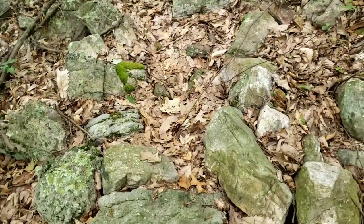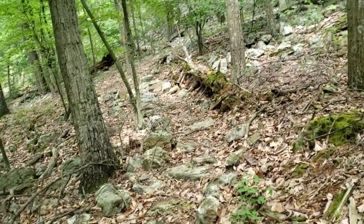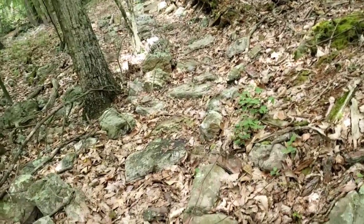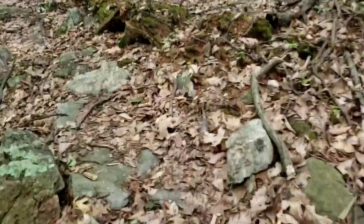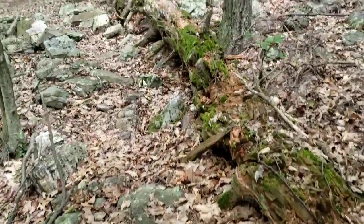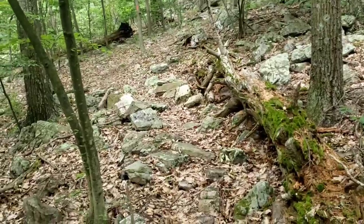This is the charming kind of thing that I'm starting to recognize all along this trail. It's like they turned boulders into this adorable little passageway with the little lining on the 2 sides. It's so cute. Love it.